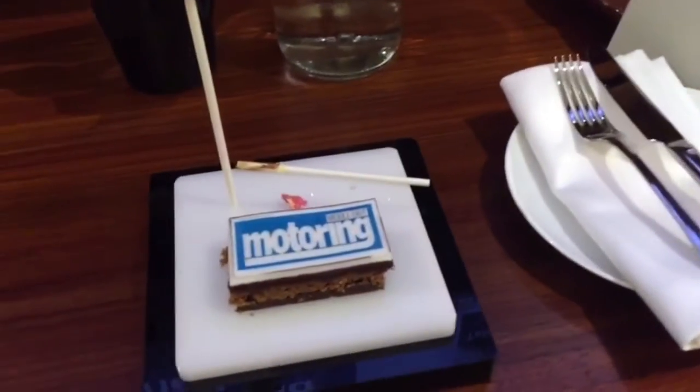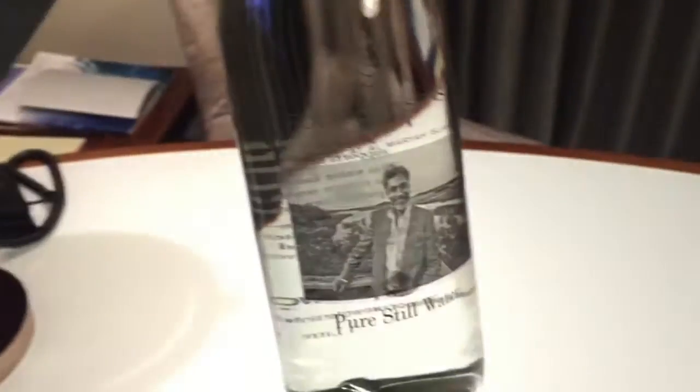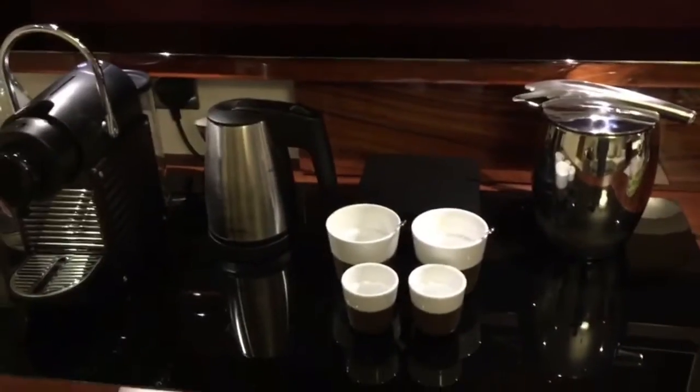This is probably more a Cadillac thing than a hotel thing, where they had a piece of cake with my media brand on it, Maryah Middle East, and a picture of me. Can you see that? Let me just hold that over here. There's a picture of me on the bottle. Oh, isn't that cool? Anyway, we have all the tea stuff here.